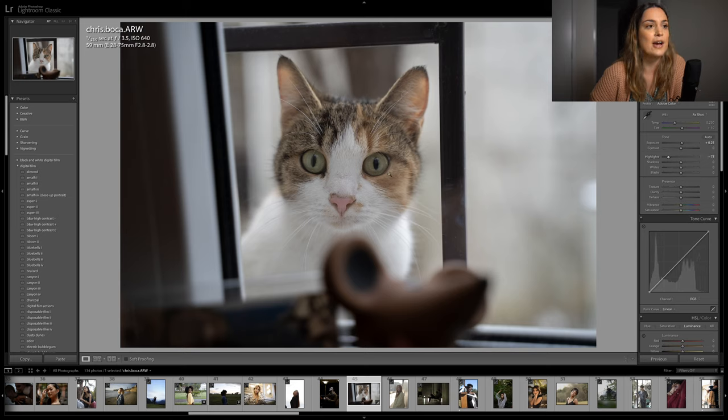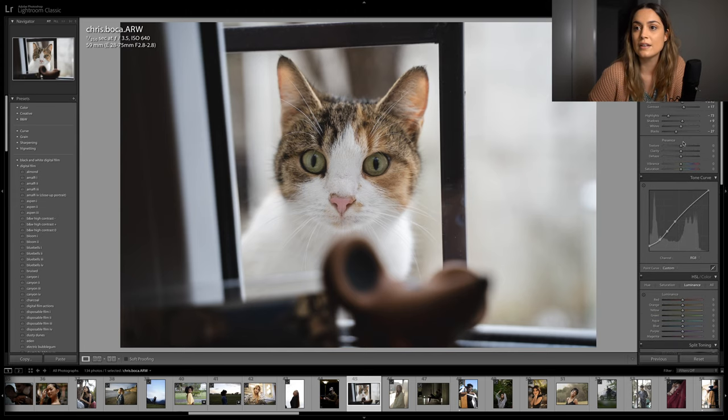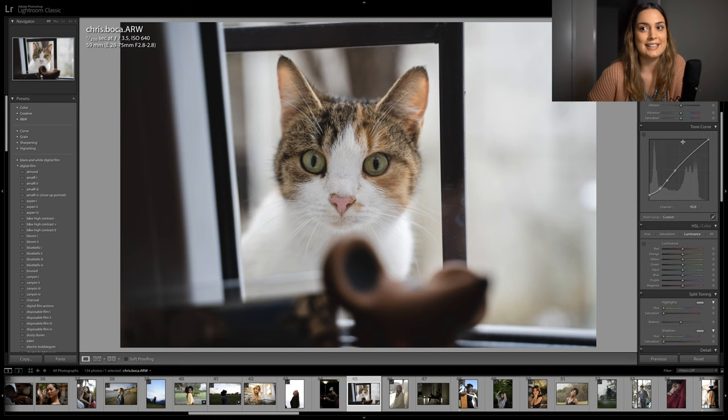I feel like for this photo, I want to really bring out the green vibrancy of this shot, because we've got it there in the cat's eyes and then also in the background just outside the window as well. Gonna start with a little S curve. Cute kitty.